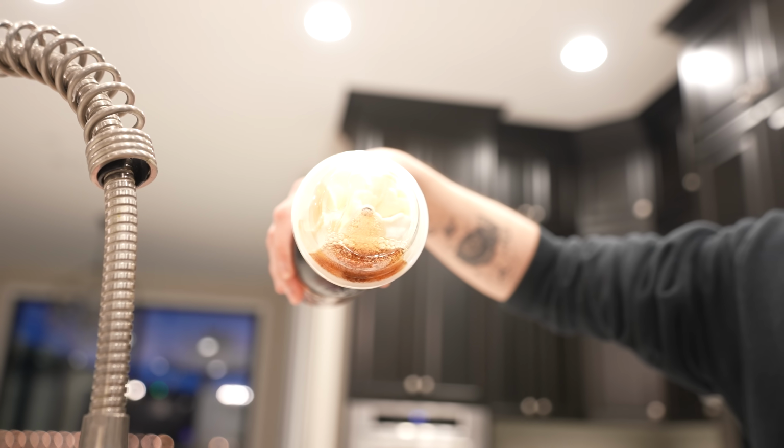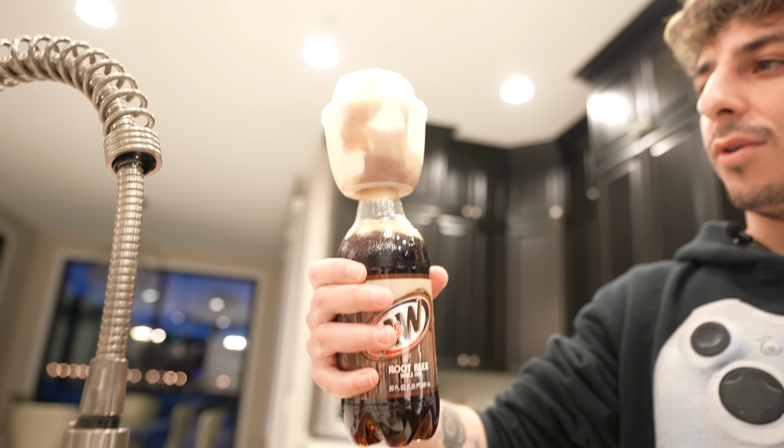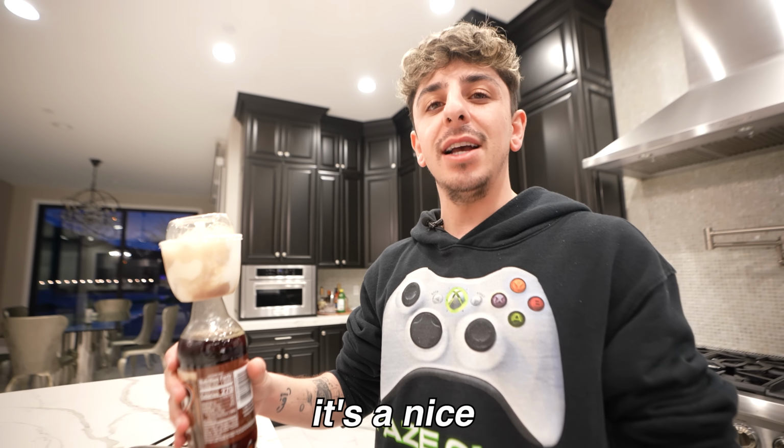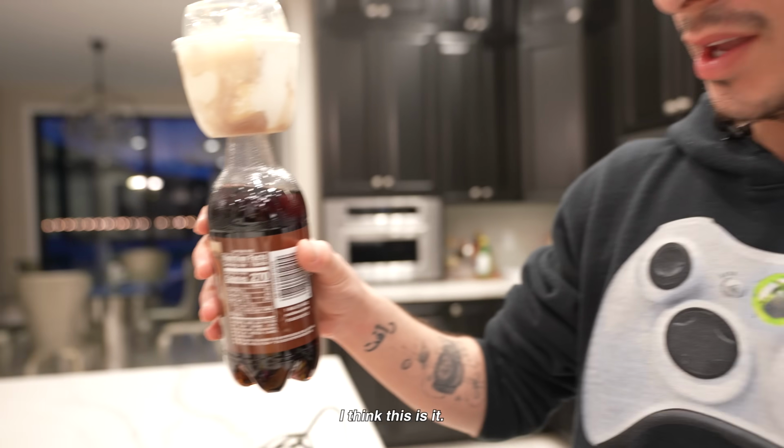Move your float. I think it's a nice little gadget to own. If your friends come over, you know you wanna show them something cool. I think this is it.